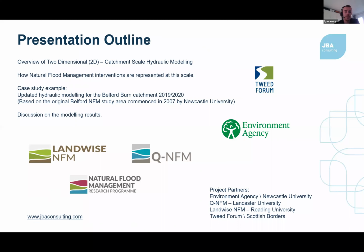In terms of today, I'm not going to bore you with all the hydrological calculations and equations and mathematical statistics and things like that around the models, so you'll be pleased to hear about that. But basically, we're going to give you an overview of some of the two-dimensional catchment scale hydraulic modelling that we do in JBA, and how, in particular, we look at NFM measures and how we implement some of those into the models, and we see or quantify some of the benefits further downstream.